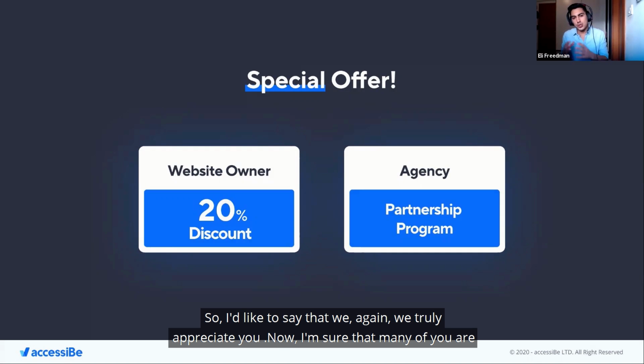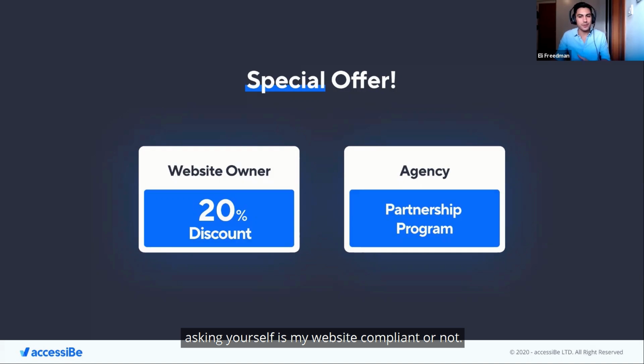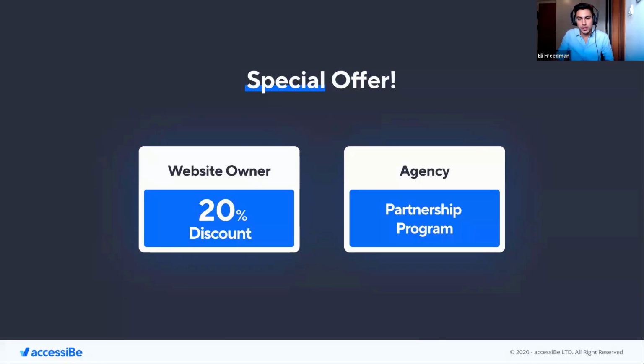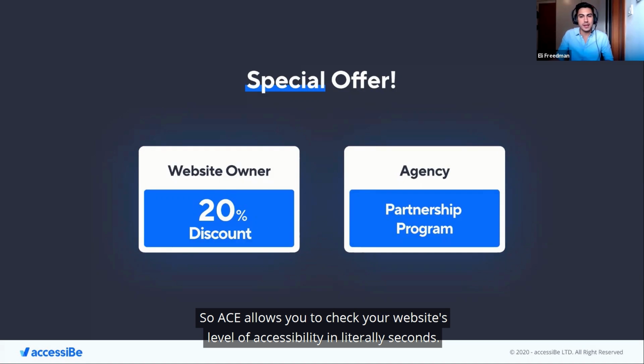Now, I'm sure that many of you are asking yourself, is my website compliant or not? So Accessibility has developed an extremely powerful tool called ACE, which is an accessibility auditing tool. ACE allows you to check your website's level of accessibility in literally seconds.